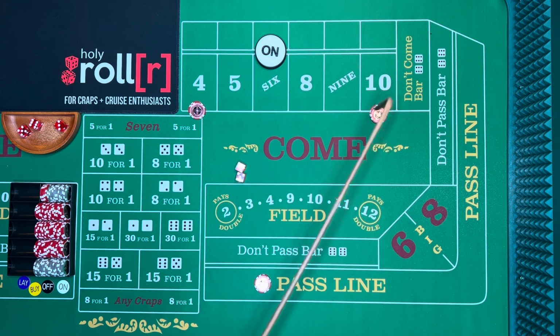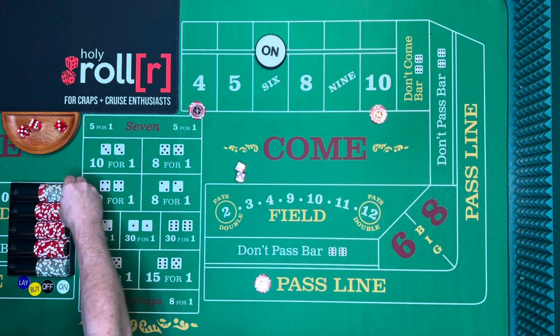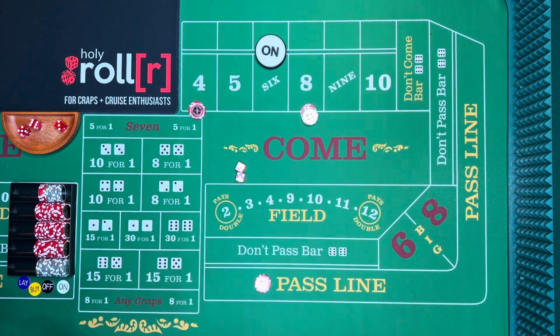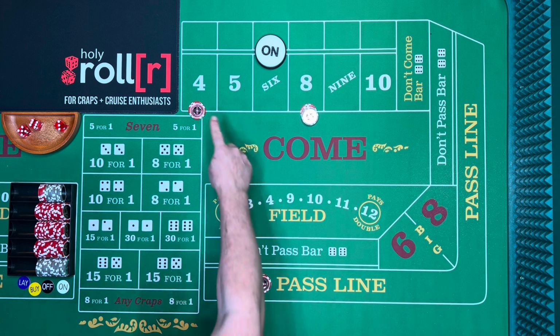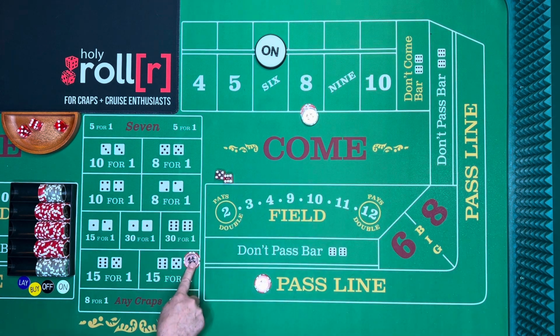So now we're going to move our 10 to the 8. Excuse me, dealer, can you move my 10 to the 8? And there we go. We want to see if we can get a 6, 8, or 4. Here we go. And it's a yo 11. Yo 11. That drops our 4. And we put a horn high yo for $5 and see if we can get a repeater.